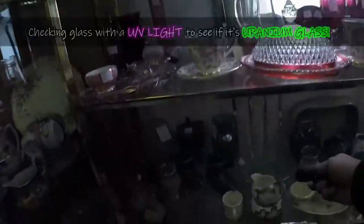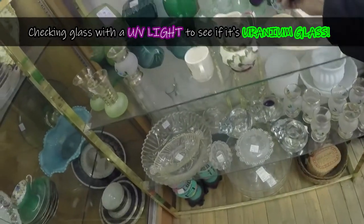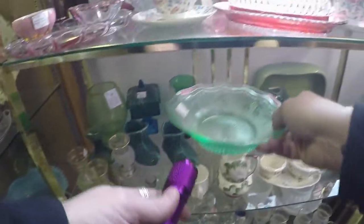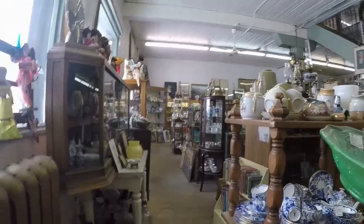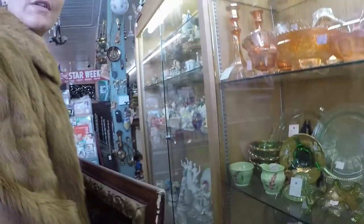Straight to the back here. Oh yeah. You bet. That is uranium glass. And it might only be $12, so I wonder if we can get a deal on that. If we can get it for 10, maybe. Well, we'll see with all of our stuff we're getting. Yeah.